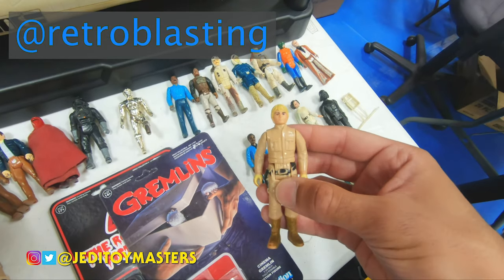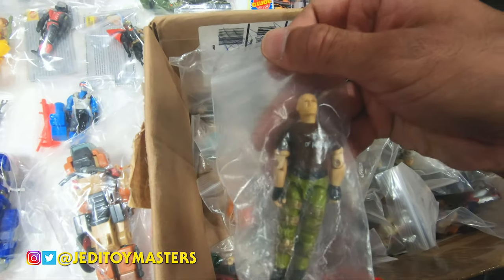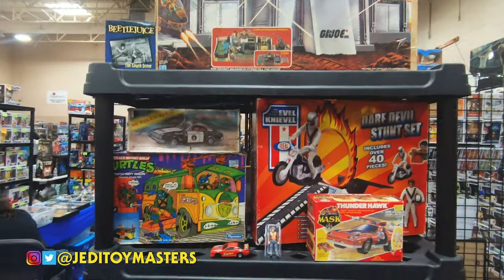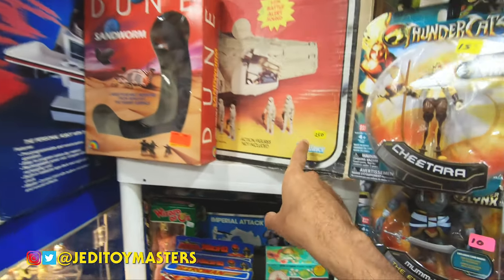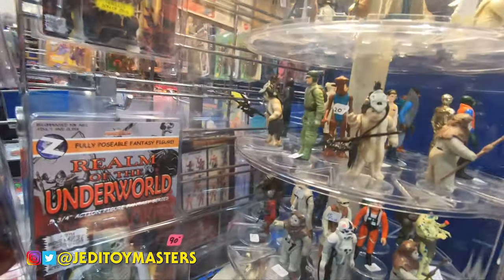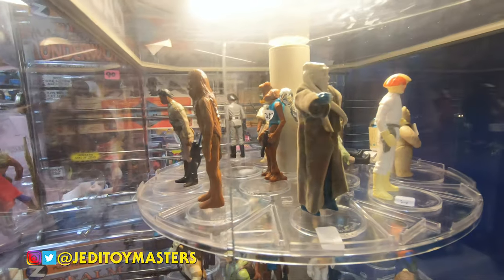Hey, Retro Blasting, there's a Bespin loop for you. Oh, let's see. If I find a shipwreck, I may need to buy him. The right of might. Hey, Cincy Nerd, this is for you. Retro Blasting, first order, these are for you. I have that guy without the blaster though. These are so nice. Look at how nice that Chewy looks. Oh man, these look so good.